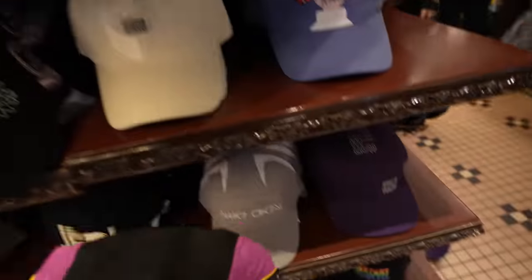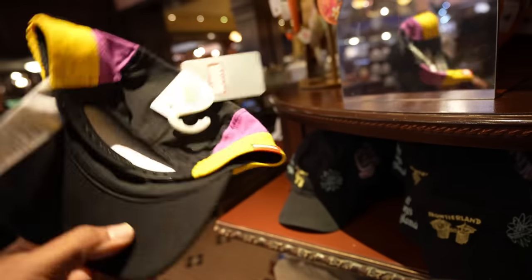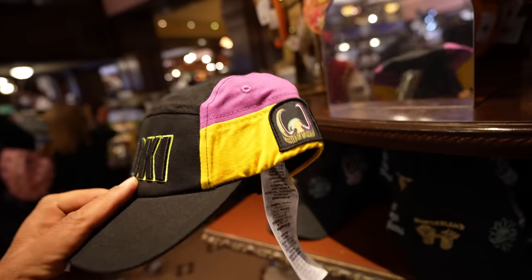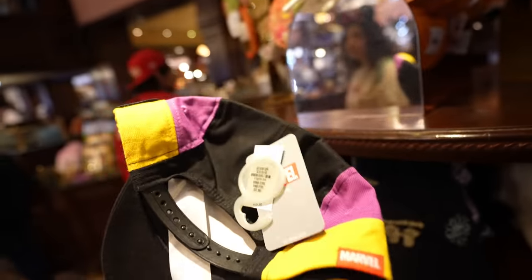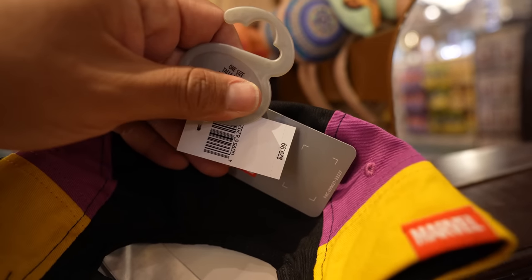But besides the two new ears, looks like they also have a new Loki hat. This was definitely not here the last time I was here. I mean, the hat's cool, but I'm not a fan of the style of the hat. But if this is your style, this one's $29.99.